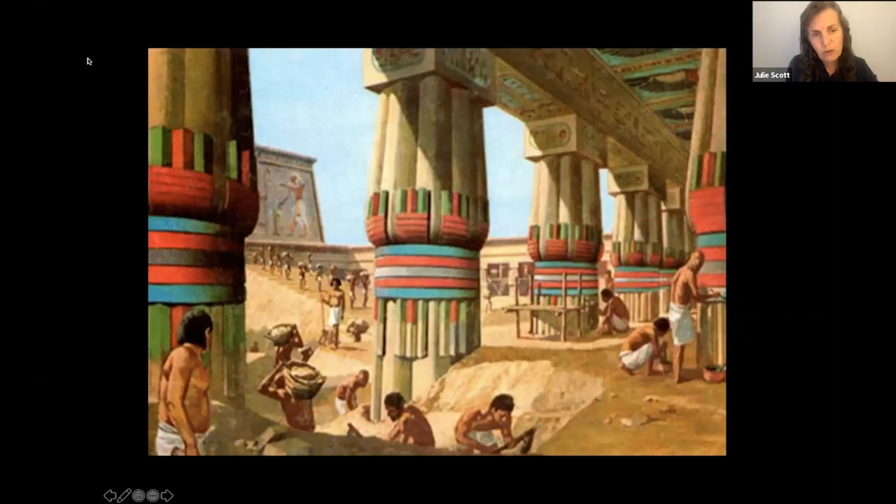This drawing shows another theory that the buildings would have been filled. As they were building them, they'd build them up with sand and then remove the sand as they completed the construction, so that the workers were always at ground level with what they were building.